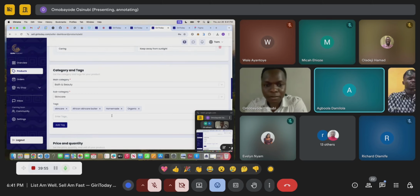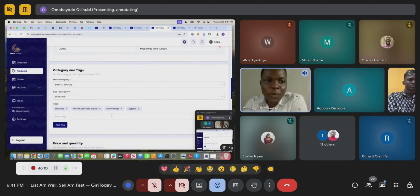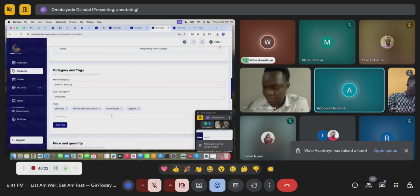I want to ask, because if I want to log into the page, I used to log in with the link. Can we download the app? No, it's a web hub. You need to go to the website and then use it. That's what we have for now. Okay, so I will use the link.